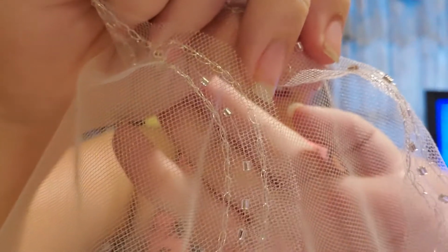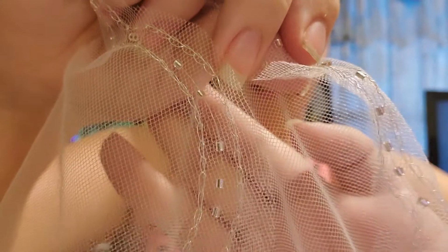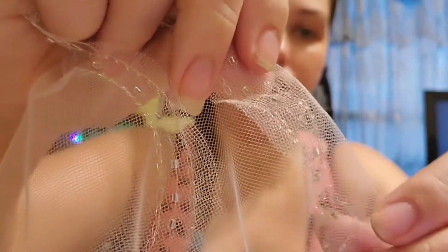But to show you, the front little scalloping edge is different from the longer part of the veil. So the front is just more simple. It's got this, like they said, scallop type edge, and then for the design, the beads and stuff, it's just this silvery thread threaded into it with these little silver beads, to give it a little bit of a shine, but it's really simple.